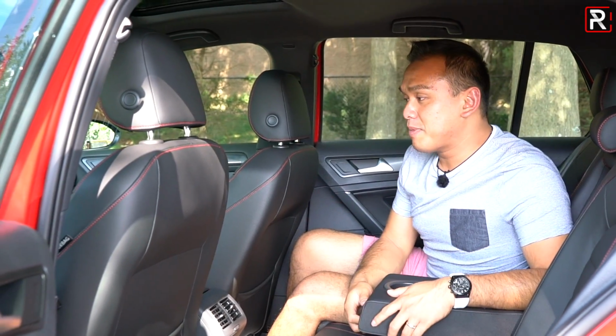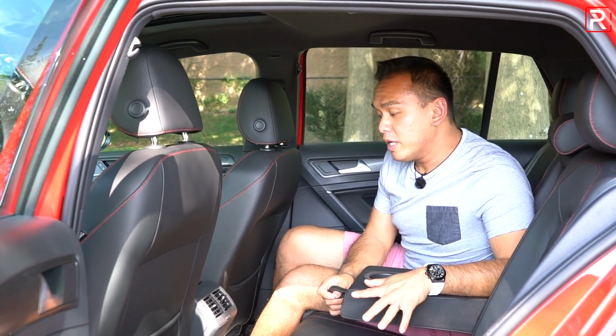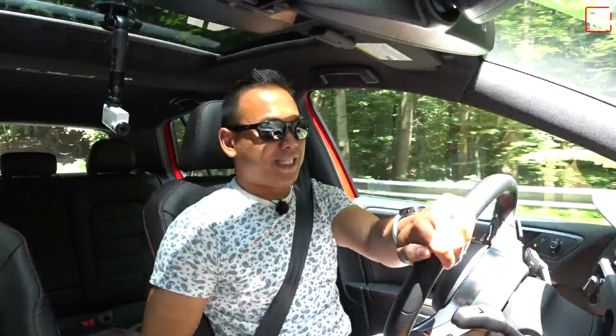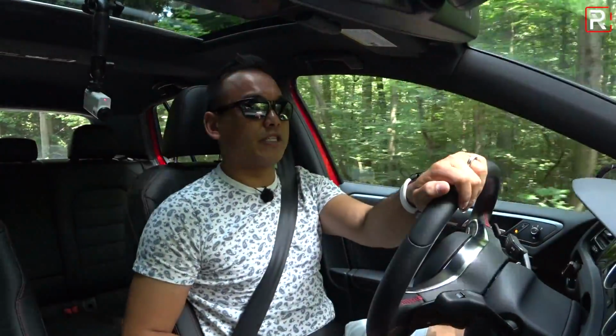So obviously the GTI's back seat is still very usable, very good, but it's definitely not class leading in terms of space, but I think a lot of people are going to find a lot to like with this back seat. So it's pretty astonishing to realize that the GTI is in its last model year.